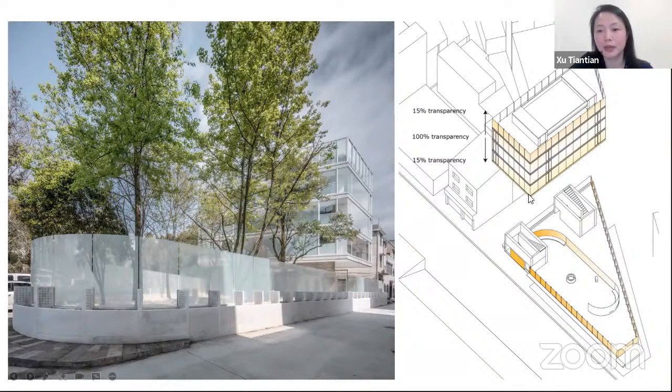So in this diagram, it's showing that we have a gradient of transparency along all these glass facades to create an always changing and shifting experience when you walk through the route, and also create different layers of transparency between the center of the memorial garden and the county urban center. It's also more or less like setting up a barrier to introduce visitors to take a long, narrow route to enter into its center.